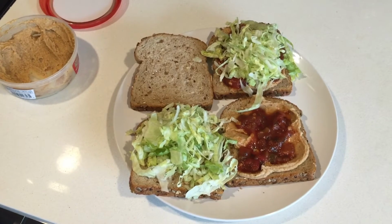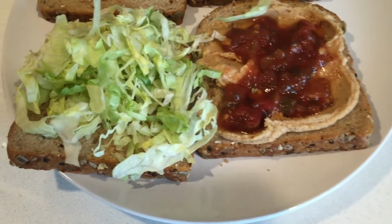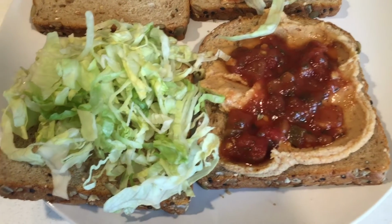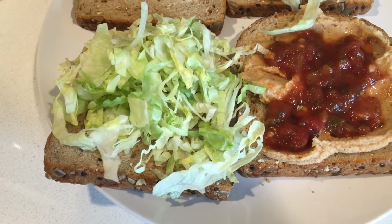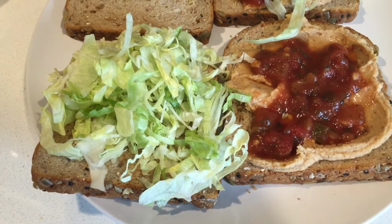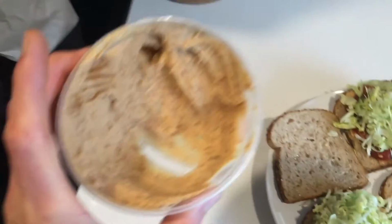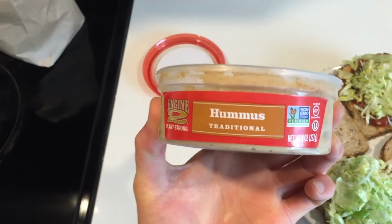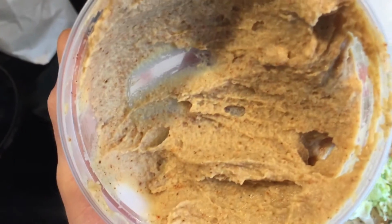So I just made 2 sandwiches, and I got some hummus on here and some salsa and some basic iceberg lettuce. Yeah, I just had it in my fridge. I needed to use it up because it was bought on a manager special, so it's already probably starting to go bad.